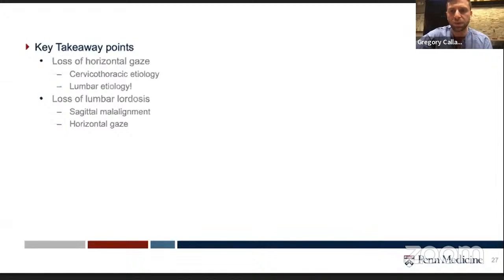However, when we carefully review the imaging and put it into context with the patient's complaints, we see that addressing the lumbar pathology via the PSO essentially treated both the loss of horizontal gaze as well as her global sagittal malalignment concomitantly. That's because in this specific case, the root of the patient's problems actually stems from the lumbar pathology masquerading as a cervicothoracic issue.